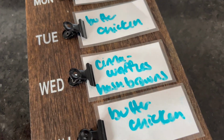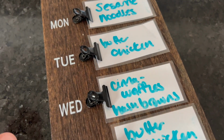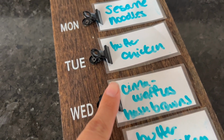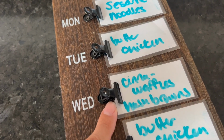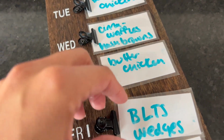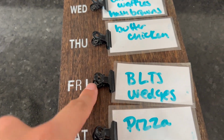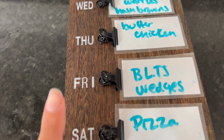Wednesday, my girls and I are going homecoming dress shopping out of town, and that means my husband's going to be making a quick dinner. He's in charge, and he wanted to make cinnamon waffles. So you take canned cinnamon rolls, you make waffles out of them, hash browns, and then bacon. I already have bacon, which inspired me wanting to make this, but also BLTs. So we're going to have BLTs on Friday with homemade potato wedges and maybe canned corn.